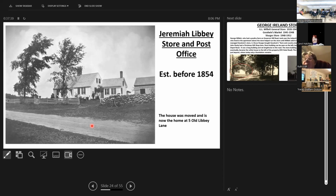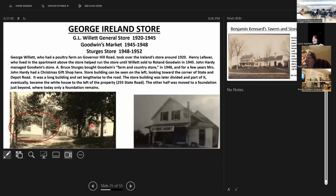Old was Paris's store. Eliot Neck, did you ever find a picture of that? Yeah, we'll get to it. If you think of any, let us know. So this was the George Ireland store. That would be located near where, for me, it would be Mole Hill Farm. For others today, it would be Sturgeon Creek Farm, the newer Sturgeon Creek Farm on State Road at the corner of Depot and State. A little bit further down.